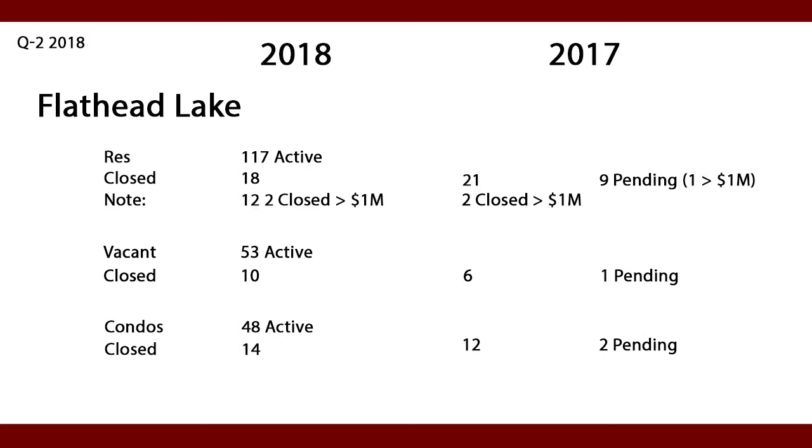There's an interesting thing here. Of the pending sales, there is only one right now that's over $1 million pending. So that $1 million plus range, where there are probably about 60 homes for sale, only has one pending. So that's one of those parts of the market that I was talking about that's really flat. There were 2 that have closed so far this year over a million.